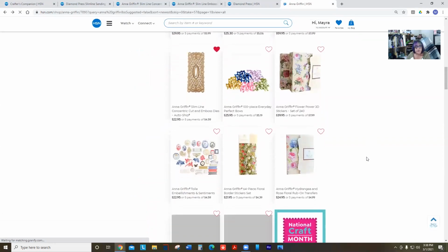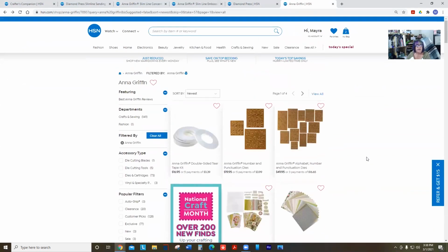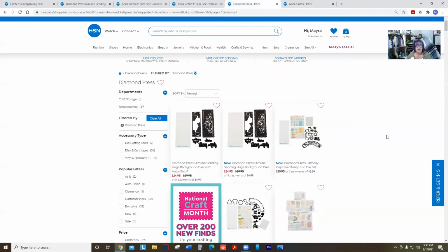Now, I don't see the embossing folders. I cannot imagine that they sold out, but I'll show you in a minute. I'll give you the item numbers in case you are interested in it. So we got the Anna Griffin, and now I'm going to move over to Diamond Press.